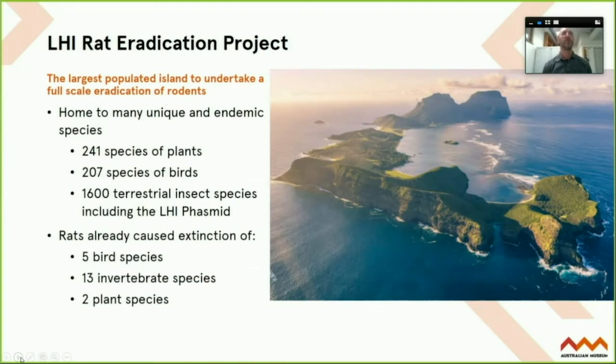If you want to know more about that, you can go onto the web and go to the Lord Howe Island website for rat eradication, and you can find out a lot more there about how they're doing it and the likely outcomes. So I'll leave it there. Thank you for giving me the opportunity to speak to you all tonight.